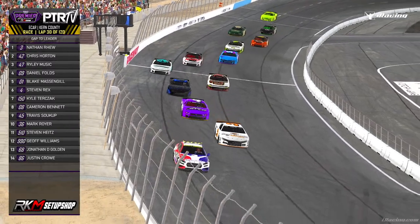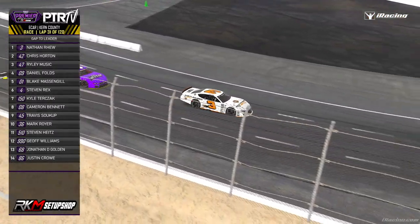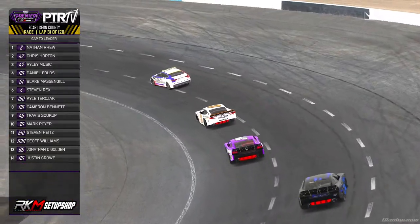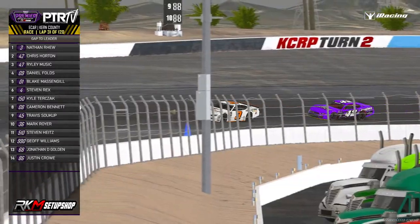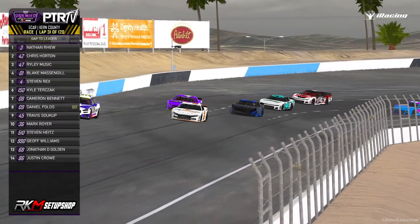And here's the thing. It's lap 30 of 120. There's plenty of racing laps left. Calm down. Pull your big girl panties up and just keep racing. If you've got pace and a little bit of skill, you could pass him again. You don't have to be a little whiny brat and wreck someone. I don't get it. It doesn't make sense to me.